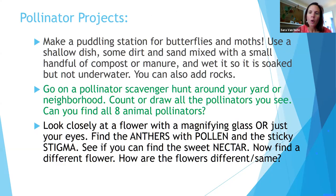Okay, so I already told you one cool pollinator project, which is to make a butterfly puddling station that I showed you with a dish and some dirt and sand mixed with a little bit of compost or manure. You can go on a pollinator scavenger hunt around your yard or neighborhood and draw all the pollinators you see. See if you can find all 8. Although if you're in Albuquerque, you won't be able to find a bat. So maybe it'd be all 7 others, non-bats.